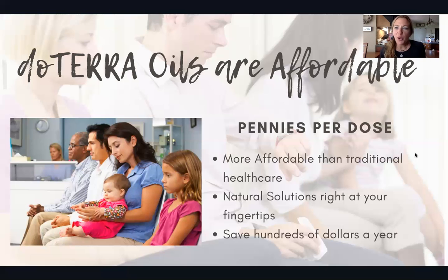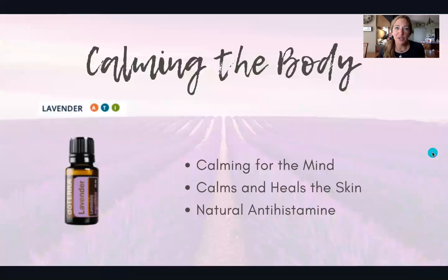Oh, it smells so good. Okay, so lavender, this is an amazing one. This is going to be one of those oils, very similar to peppermint, that is going to save you for so many different things that come up. What do you guys know lavender to be? We love, I mean, America, I mean, the world loves lavender.